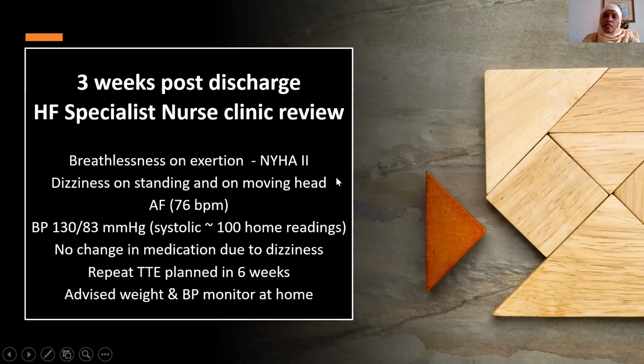So the 3-week review happened with the heart failure specialist nurse. During the visit, he was found to be stable in New York Heart Association class 2. He reported dizziness, mainly on standing and moving his head. He was still in atrial fibrillation with a controlled rate. And he was hemodynamically stable, his blood pressure was fine, though the patient showed his diary of blood pressure at home, which showed a systolic blood pressure of around 100.